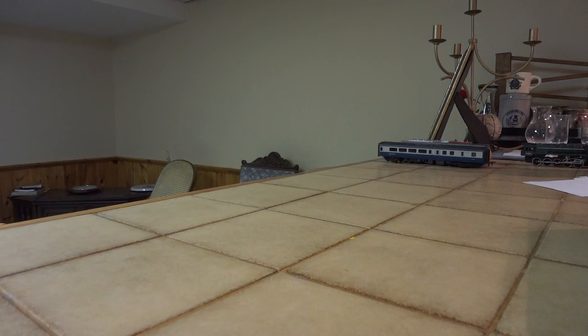I just wanted to show you a locomotive of mine and explain a little bit about it. One that I got actually about the beginning of 2011. And, well, without further ado, I'll show it to you right now.